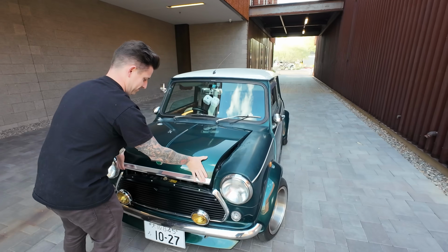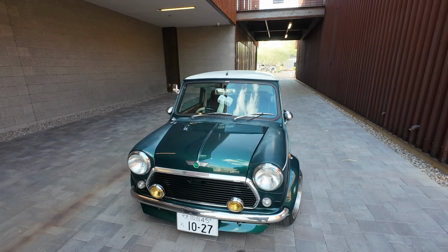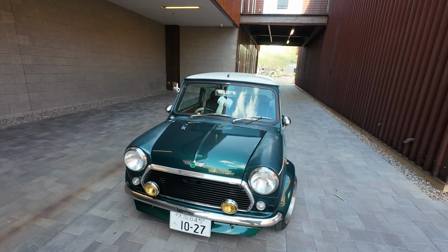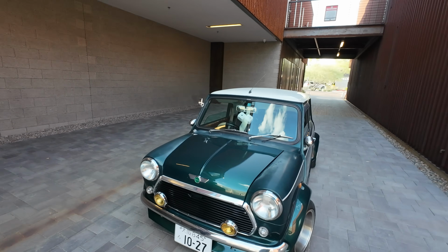I love it. That's what I love about doing these, because I do it with cars I haven't seen or don't know much about. And learning about them is such a joy, man. Yeah. And it's cool, too, when the owner knows about their car. So I try. Right. Yeah.